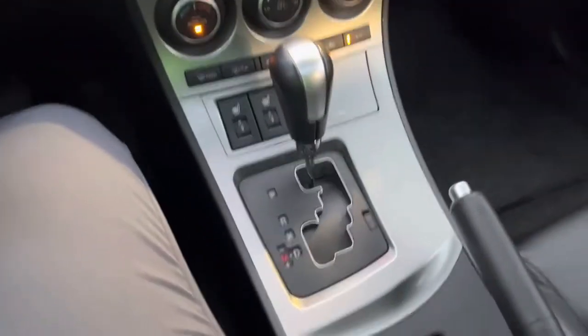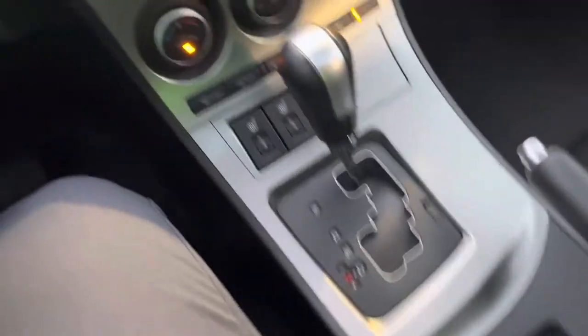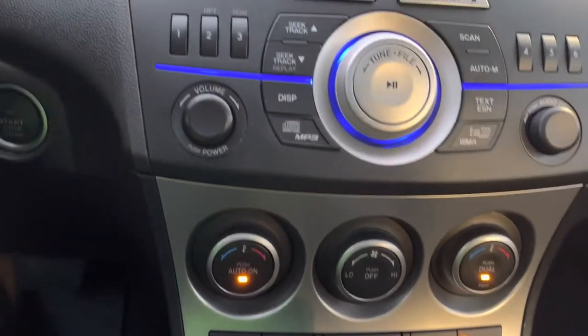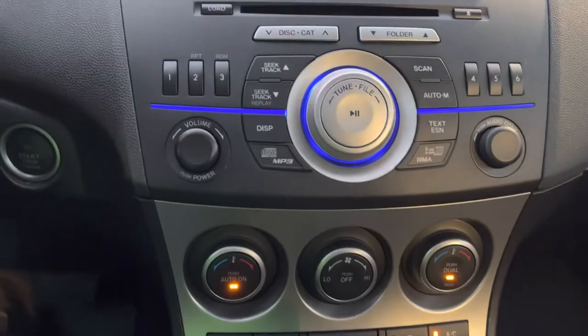Again, lots of room in this one here. Nicely laid out interior. Cup holders there, of course. We've got heated seats, dual climate control, AM, FM, CD, satellite radio. We've got an aux cord as well, or auxiliary input.